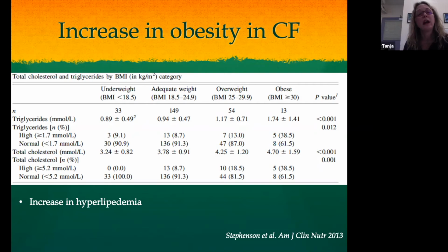But when they looked at other problems associated with obesity, for example, hyperlipidemia, like how much fat you have in your bloodstream, that may then increase your risk for cardiovascular disease in the end, they did show a change in those with obesity. So I show you here the underweight, the adequate weight, the overweight, and the obese, and they had these many patients in these groups. Not many in the obese, a little bit more in the overweight. And when you look at the triglycerides, they sorted that for you, the high and the normal ones, you see that the percentage that have high levels, even though there's only 5 in a group, is higher than those in the normal or underweight group.